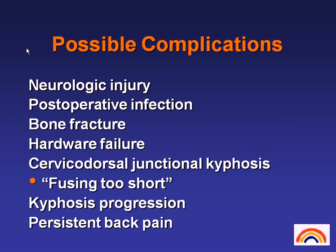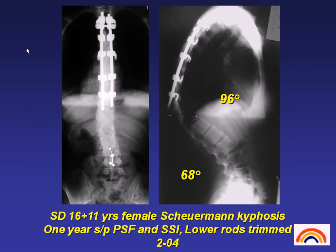Now, possible complications from surgery, and there certainly are some, and they were listed in the last talk. Neurologic injury, certainly we all know that kyphotic deformities give us the highest incidence of potential neurological complications in spine surgery. Postoperative infection, bone fracture, hardware failure, cervicothoracic junctional kyphosis, progression of kyphosis, and persistent back pain. These are all possible complications of surgery.